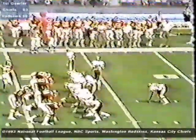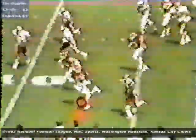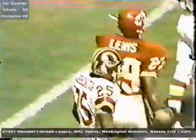Riggins coming out. Joe Washington replacing him. Virgil C in motion. Here's Washington. He's closed up, jumps to the outside with that great speed to the 40 and then out of bounds. So Washington with a big gainer. He's coming off of off-season surgery to both knees. Albert Lewis chased him out of bounds.